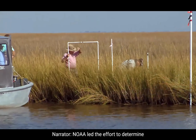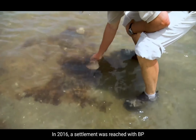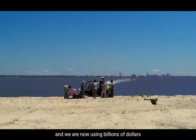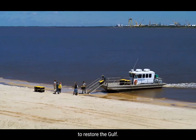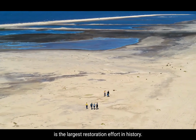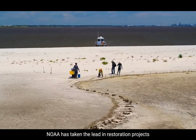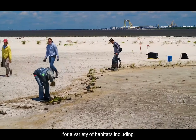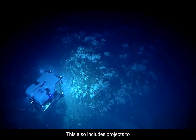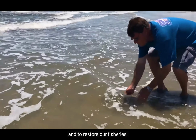NOAA led the effort to determine the total harm from the spill, along with other federal agencies in the Gulf states. In 2016, a settlement was reached with BP, and we are now using billions of dollars from that settlement and other penalties to restore the Gulf. The Deepwater Horizon restoration effort is the largest restoration effort in history. NOAA has taken the lead in restoration projects for a variety of habitats, including restoring marshes along the coastline and restoring corals. This also includes projects to restore sea turtles and marine mammals and to restore our fisheries.